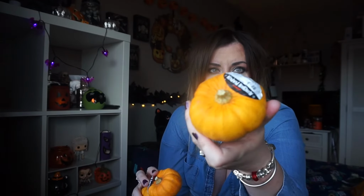I got two small ones, and then this one's slightly bigger. They were all 90 pence. So that's them. I think they're really cute. You can balance them up. Lovely.